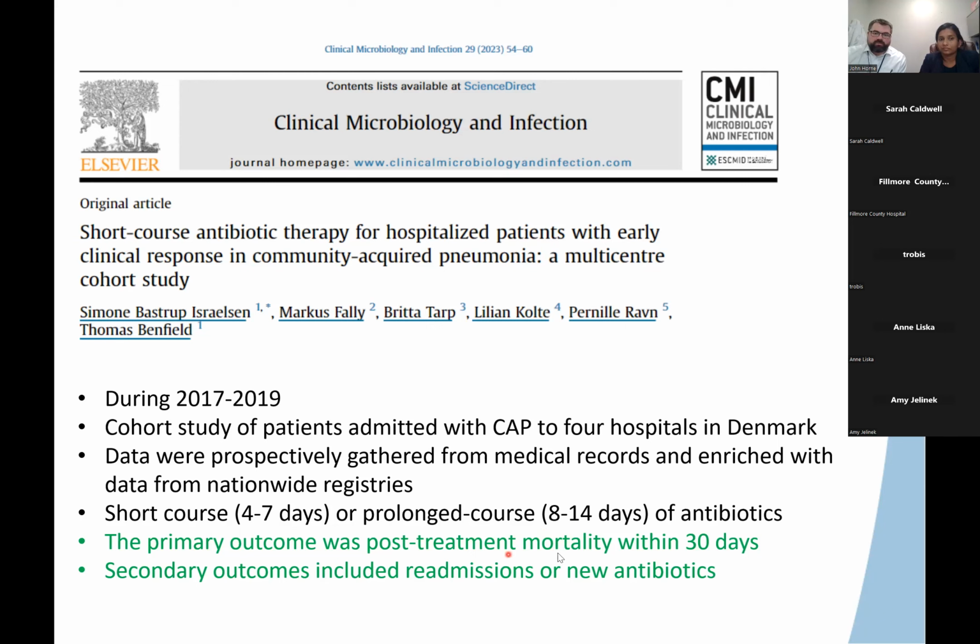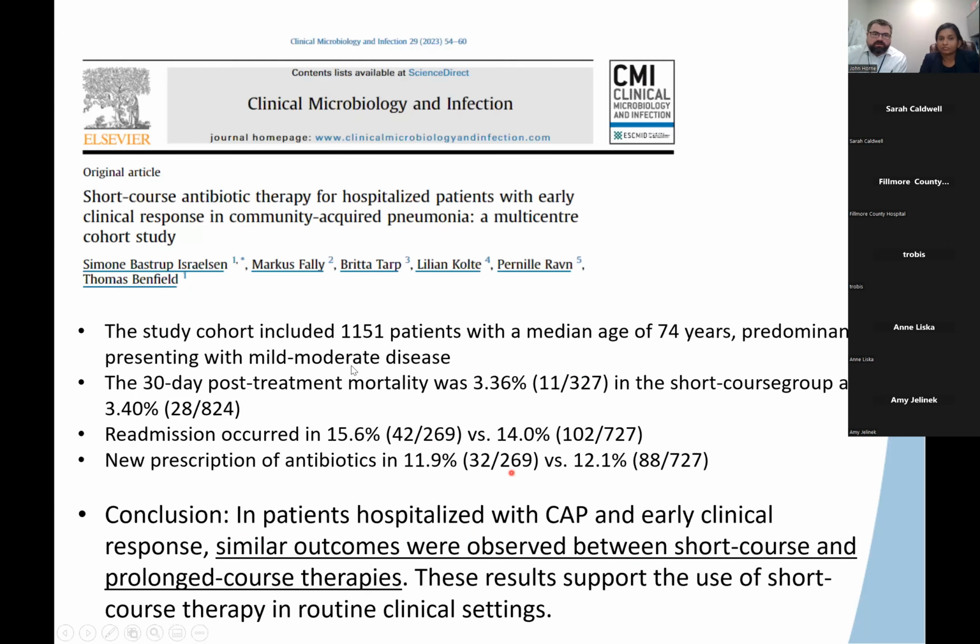And the primary outcome was post-treatment mortality, and secondary outcome included readmissions. Basically what they saw was that similar outcomes were observed between the short course and the prolonged course. So that means whether they treated them for just a few days versus a longer number of days, the short course was fine. So that's why we say 5 days total would be plenty.